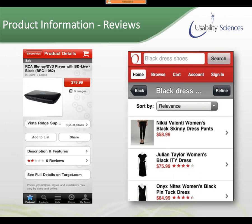The other thing you want to do is provide reviews for people. So here's a couple examples, Target and Overstock. Target does a good job because not only are they providing you with a rating, but they're also letting you know how many reviews. Overstock simply provides the rating, but no indication of how many people reviewed this, and it doesn't seem like there's a way to actually see the reviews based on what they've displayed. So you want to provide the rating as well as the number of reviews that have been submitted.